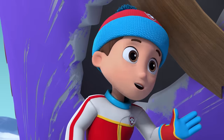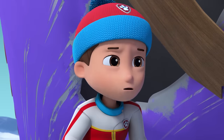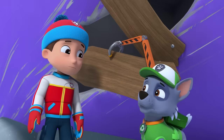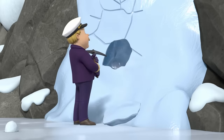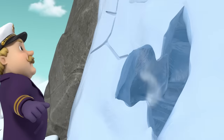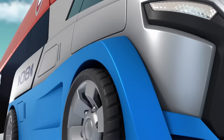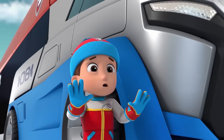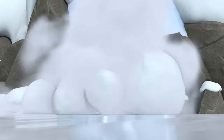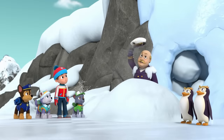Done. Good, then Mayor Humdinger can sail everyone back to Adventure Bay. Wait, where is Mayor Humdinger? About that. A cave? I bet the treasure's in here. Wait, Mayor Humdinger! Careful, you're causing an avalanche! I was so close, I could taste it.